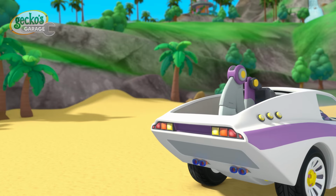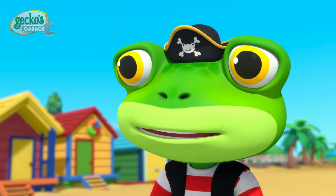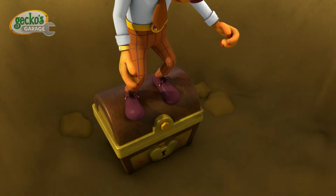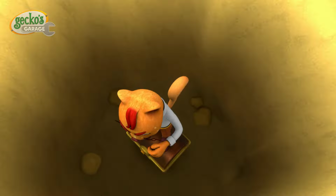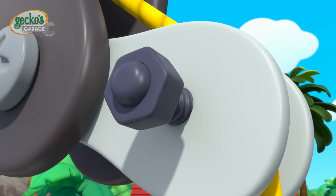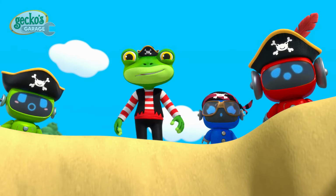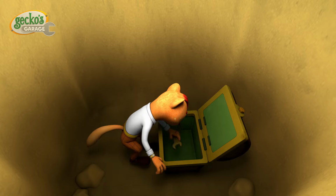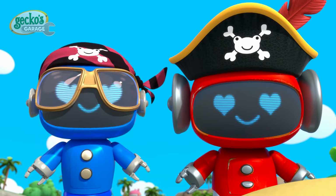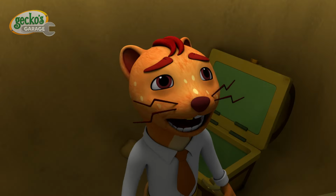Mr. Weasel has sneaked in to steal the treasure. My treasure. Winch me up, Sly. Finders keepers. The treasure is all... Are you okay, Mr. Weasel? I'm fine. But this isn't treasure, just a wrench. Let's go home, Sly. I'm stuck.